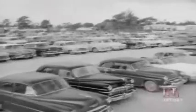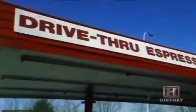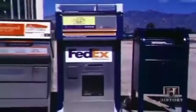One spiritual spin-off of this was the drive-in church, where car-bound congregations could worship from behind the wheel. Cleanliness followed godliness with the advent of the drive-through car wash and the drive-through laundry. As more and more industries attempted to exploit this window of opportunity, a formula began to emerge.